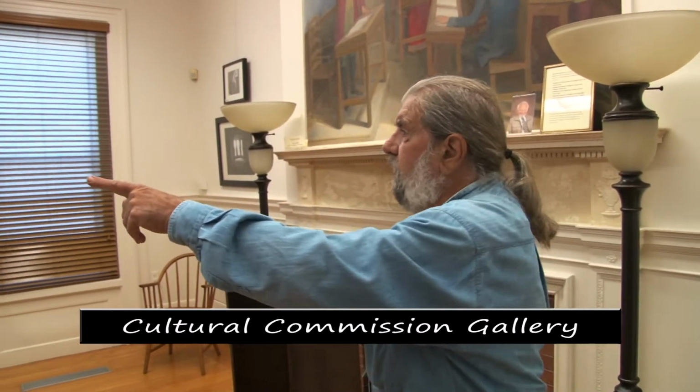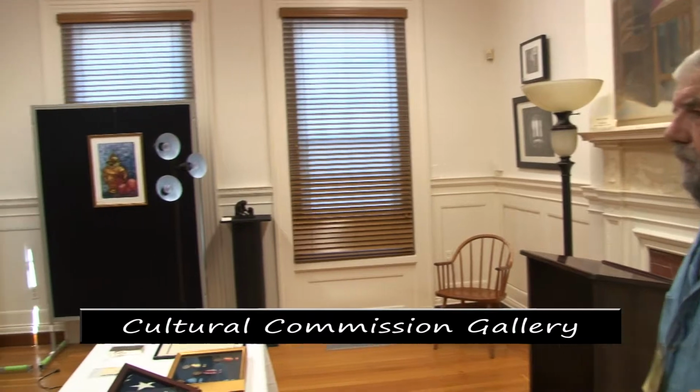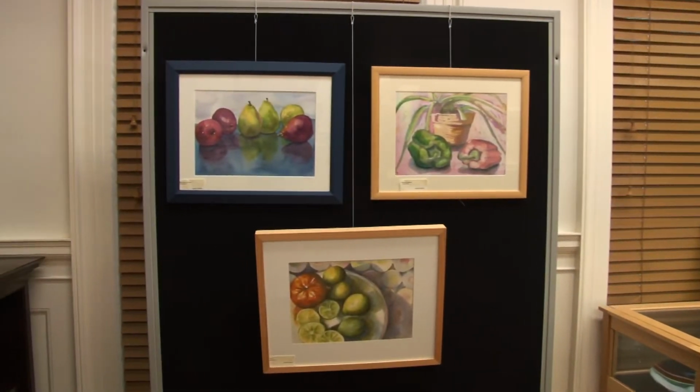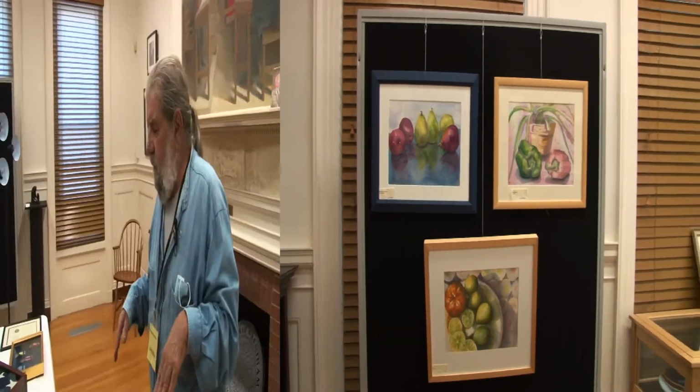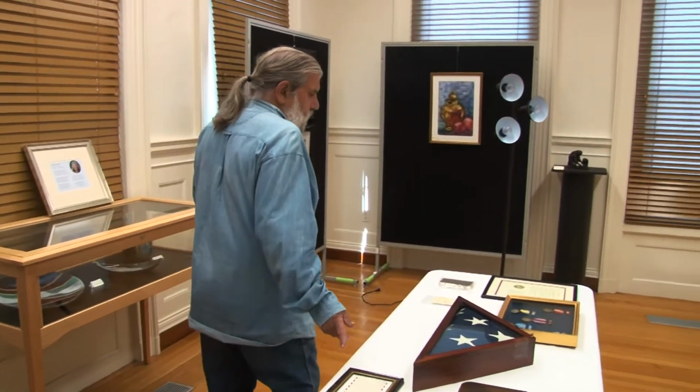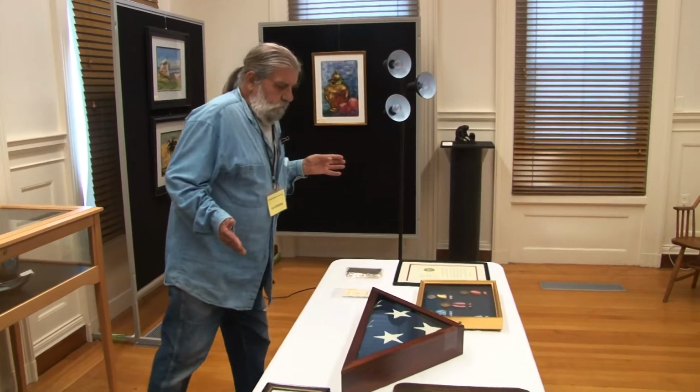These are paintings on easels, works that people have done through the Cultural Council. And this is our latest acquisition. It came in about two weeks ago.